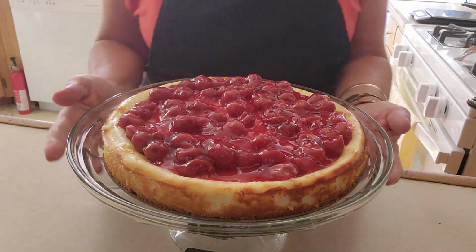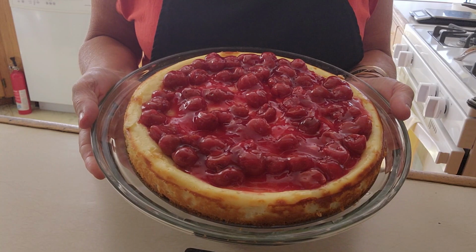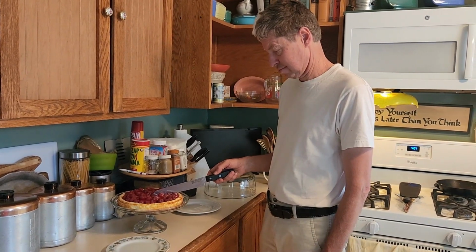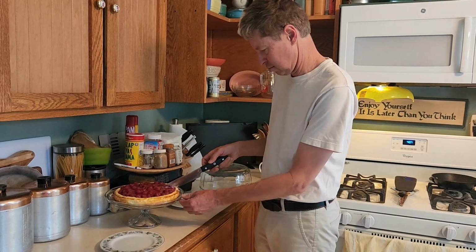And there you have it. Homemade cheesecake with a red cherry glaze topping. And now my official taste tester is going to try a slice of the cheesecake.